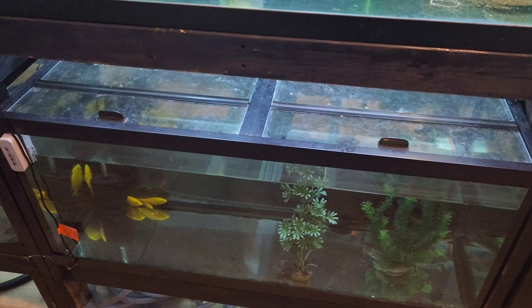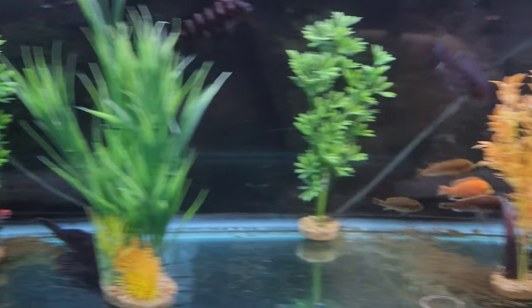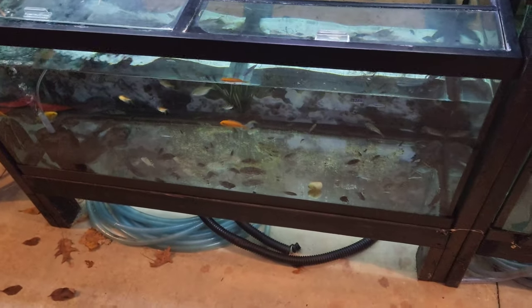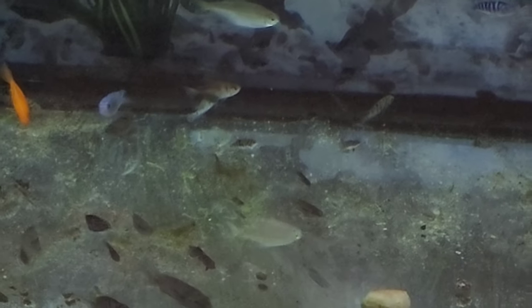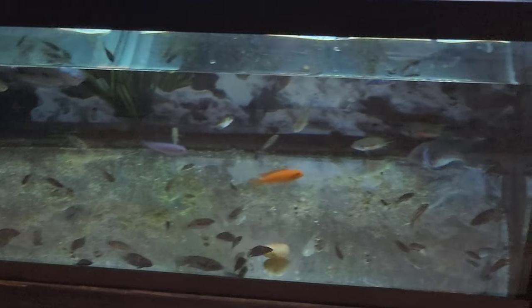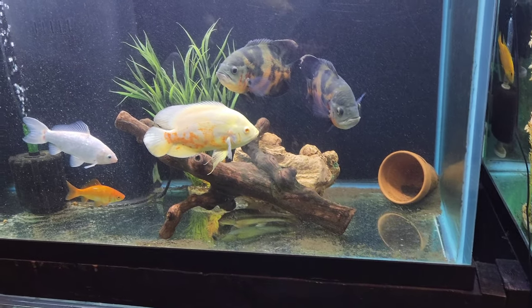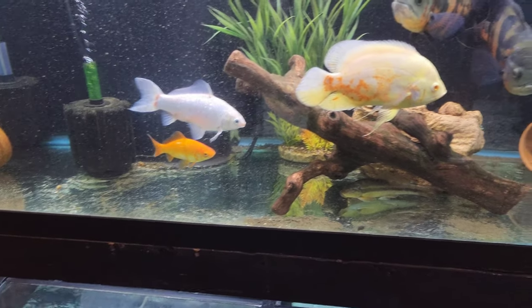So here's a bunch of cichlids down here. Here's cichlids up here. We've gotten all them in recently. Then down here, look at all this. There's a bunch of convicts and regular cichlids down there. There's convicts everywhere down there. And then you got cichlids down here. And then we've gotten in these Oscars, the albino, and then a couple goldfish. So it's a bunch of new stuff there.